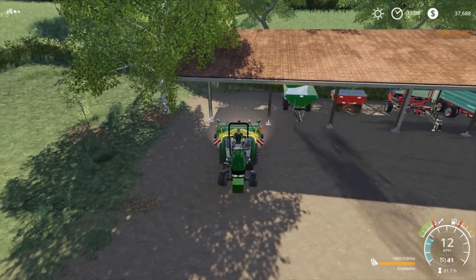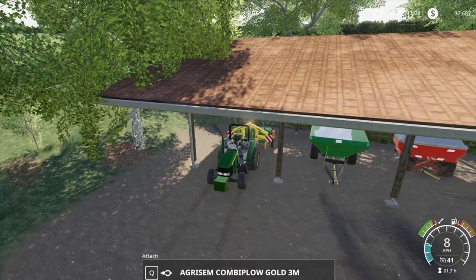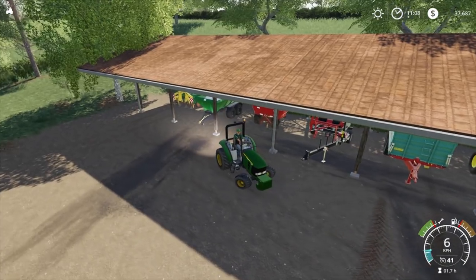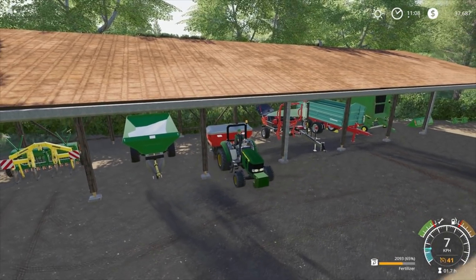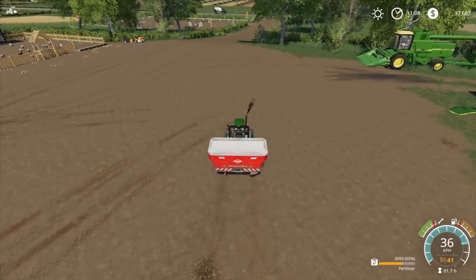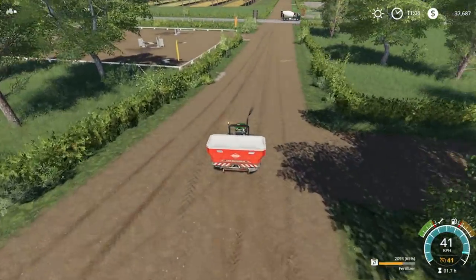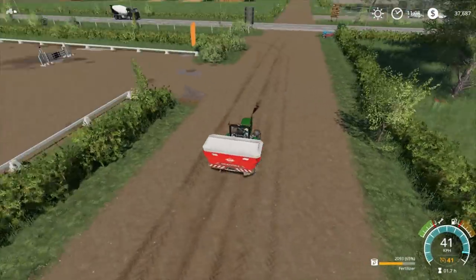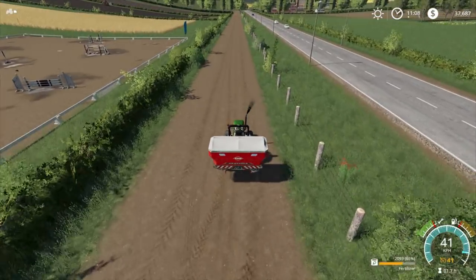Right, you can go into here. Grab our spreader. We're gonna have to grab our other cultivator as well, and probably sell that now, but we don't need it, so we can let Rebecca know we don't need it anymore. This thing is massive on the back of this tractor. I think we've got a whole heap of front weight on the front to keep this guy on level ground.